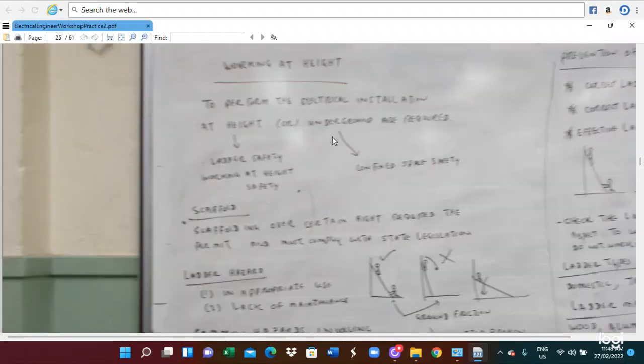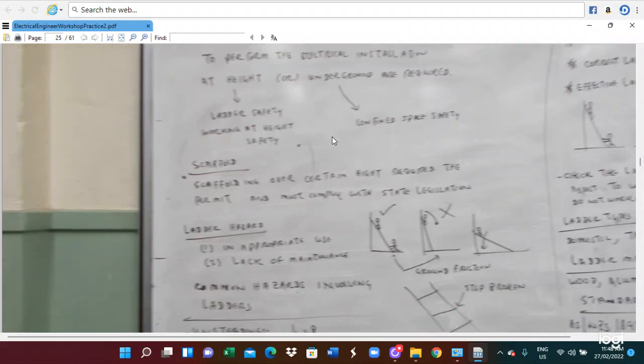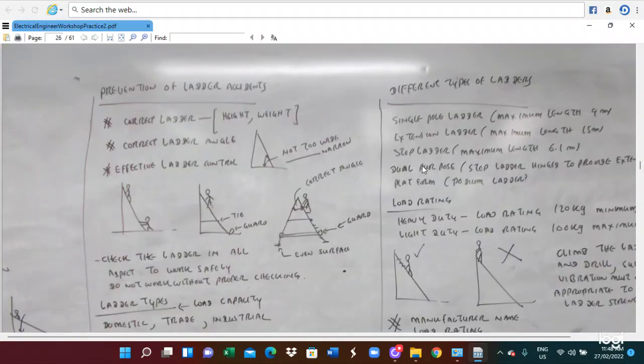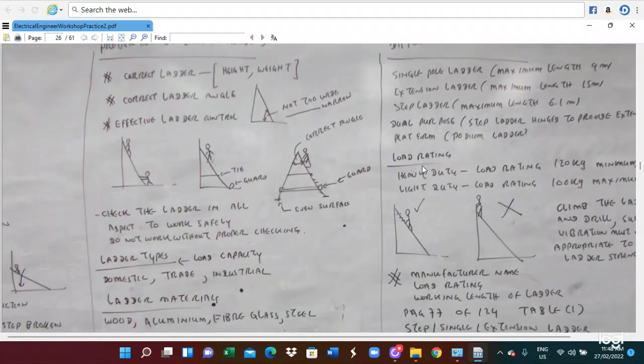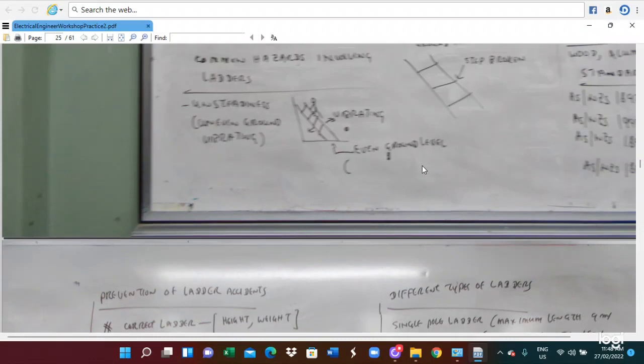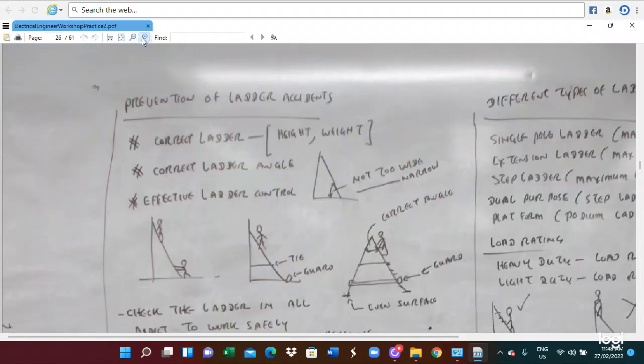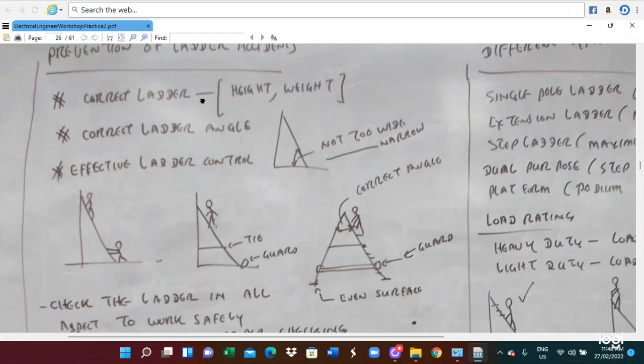Now we are talking about working at height. When we are working at height, we have to utilize a ladder. Ladder accident: when we are using the ladder, one person is climbing, so one person has to hold the ladder. Or you have to tie the ladder or you have to put a guard. So correct ladder usage is an important aspect, because you have to select the appropriate ladder height and ladder weight rating, and also the correct ladder angle.